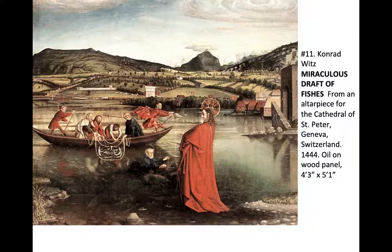So Conrad Witz was a painter and a sculptor in the Germanic lands. He was funded by the church. He was a major proponent of closely examining the physical world. His last large commission before his death was an altarpiece dedicated to St. Peter, the miraculous draught of fishes. Here, Jesus appears posthumously to his disciples as they fish in the Sea of Galilee. Peter leaps from the boat to greet him.